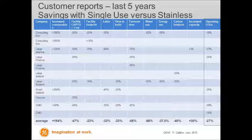So at the average, at the bottom of the chart, we can see that our consumables are increased by threefold or so. Our facility capital costs are cut by almost 50%. Footprint by 23%, labor 33%, time to build a third, turnover time sped way up, water consumption and energy consumption are reduced, and the carbon footprint is also reported to be reduced in a number of companies, with increased capacity reported by some.